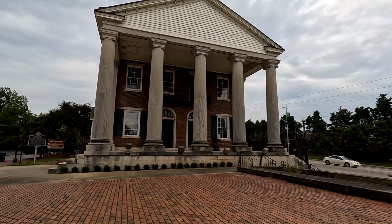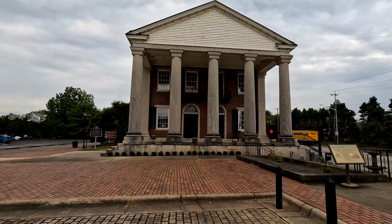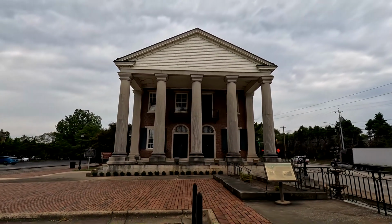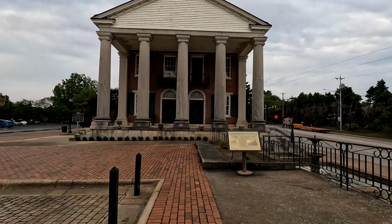Okay, I just stepped off of a big curb I didn't see. That was rough. You can see the building has got a little wear and tear on it, no doubt about it. Here, let me go to this side. Yeah, that's more centered for you right there. All right, so that's the old bank building.